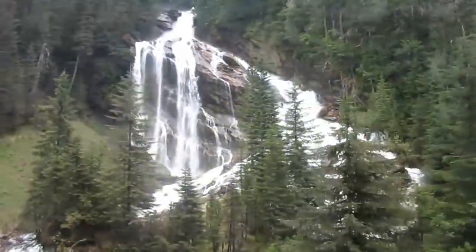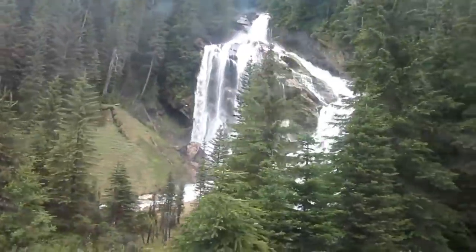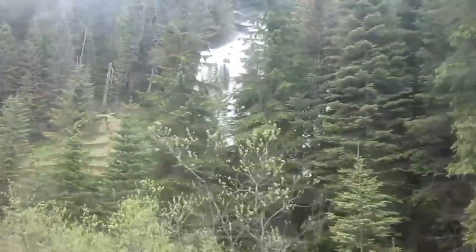Yeah, Kamloops. By early afternoon on the third full day, heading west, the train is finally into British Columbia and passes Pyramid Falls.